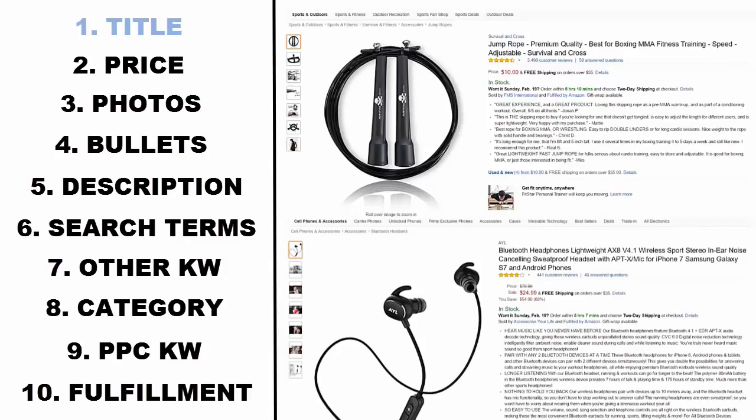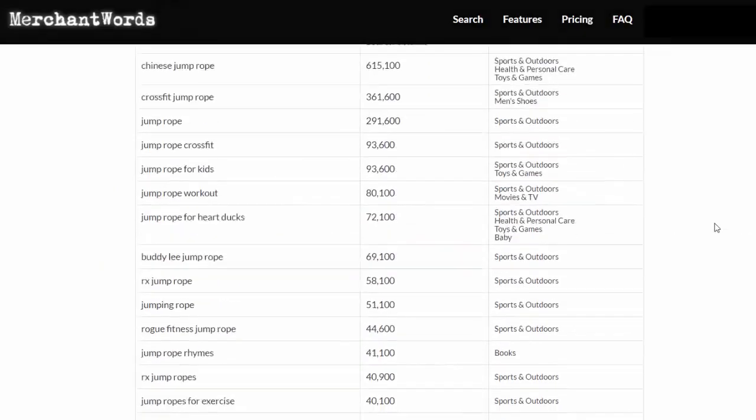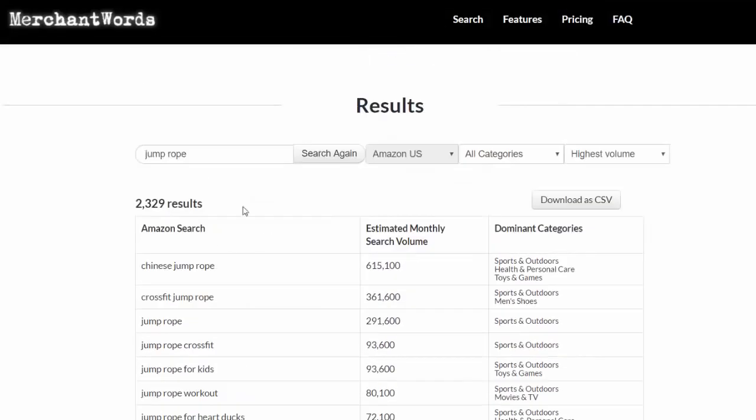You can get keywords from the Google Keyword Planner tool or software like Merchant Words. Google's tool is free and Merchant Words is $30 a month. However, it's important to note that Google gives you search volume for Google searches, and Merchant Words gives you search volume for Amazon searches. They're two different search engines.